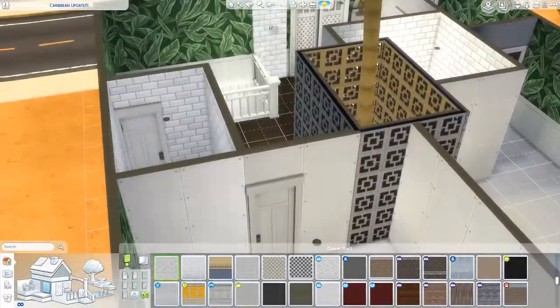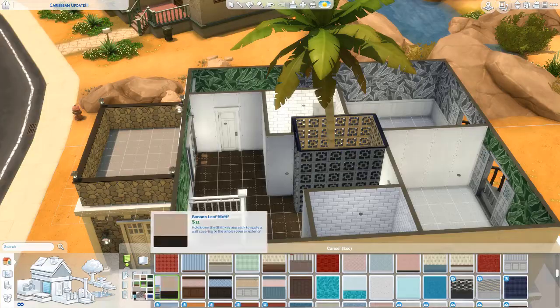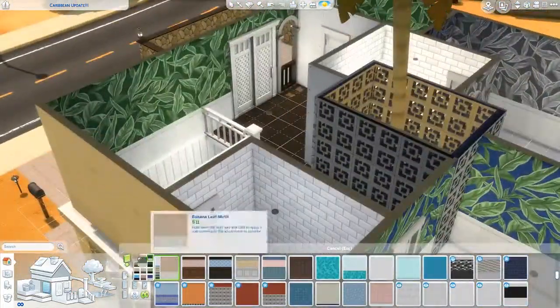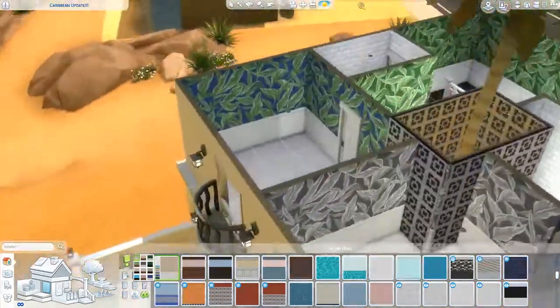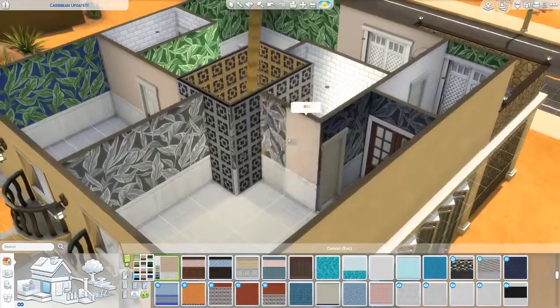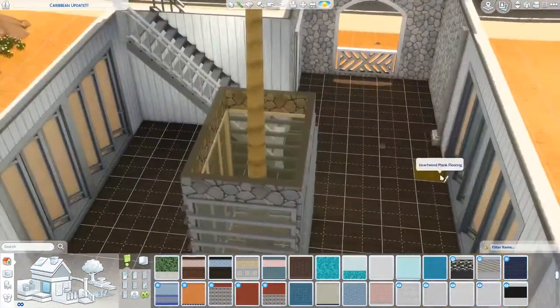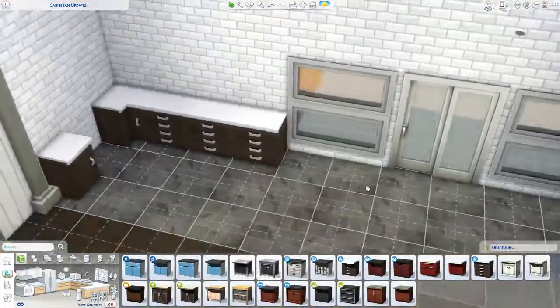And I did something really cool with these lights out on the balcony. I just raised them up and made them look like fence lights, because we don't have any fence lights in The Sims 4, which is super duper weird. You can see me playing around with the new wallpapers there, just getting them in. I really love it. It's just so cool. Oh, it's amazing. And I love how from each of the rooms and the bathroom, you can see into the tree. It's really cool.